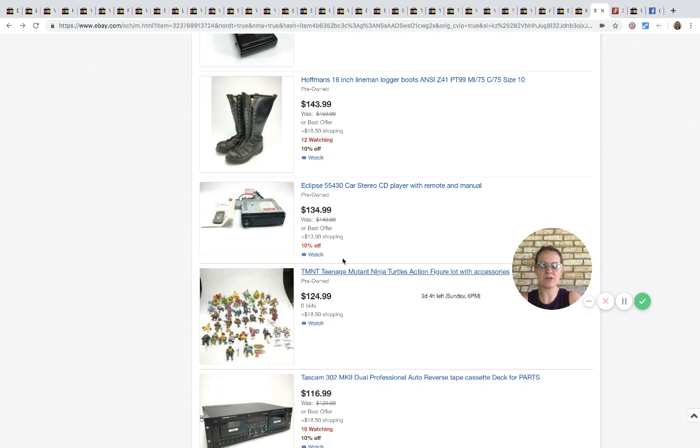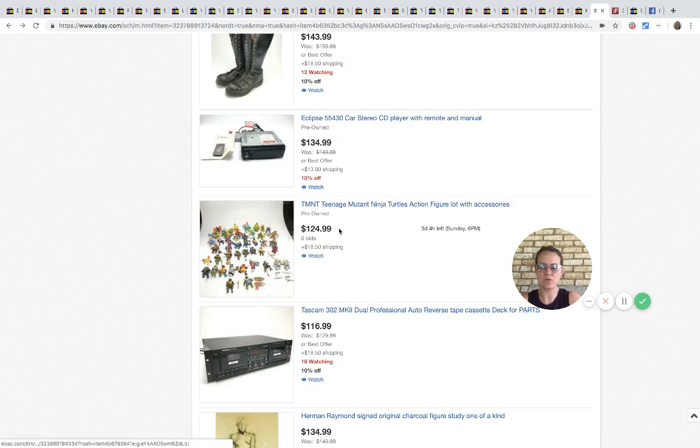Again, here's a bunch of Ninja Turtles. He's got this starting at $124.99. I know I have some collectors in the group, so you might want to go check that out.